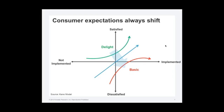A great user experience is part of meeting those customers' expectations. Now, as hard as that may sound, it gets even worse because we're constantly seeing customer expectations shift from when a new feature is introduced, delight because it's unique and it's valuable and it defines the brand, to basic, to table stakes. And the rate at which that's shifting in the digital channel with software is growing ever faster.